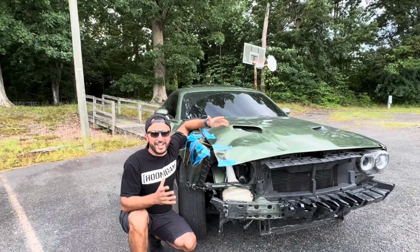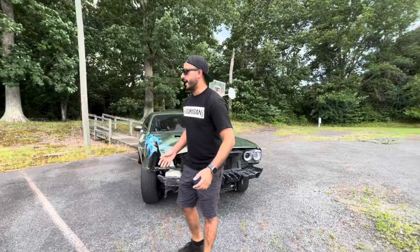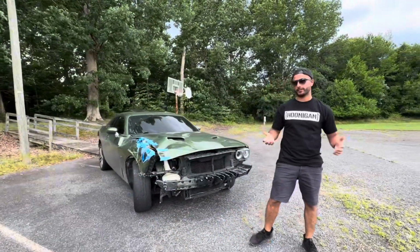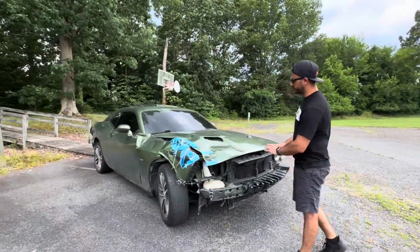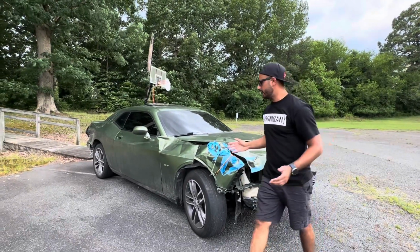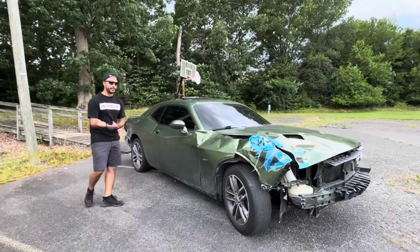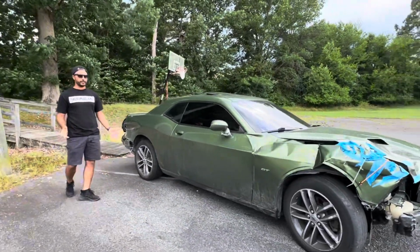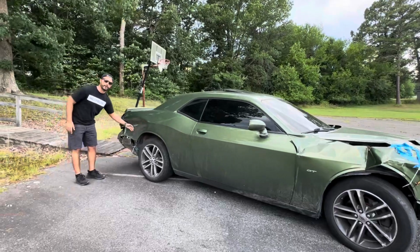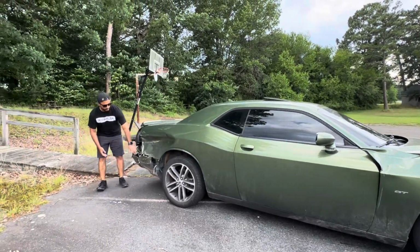about a crashed Challenger GT. This Challenger was in a really bad accident, and from the photos and from the post that I saw on Facebook Marketplace, it could just be front end damage. But the lady had wrecked it, I think, into a wall, and then the side swept on her. I'm not so sure about the story, but then we have the rear quarter panel damaged along with the rear bumper.